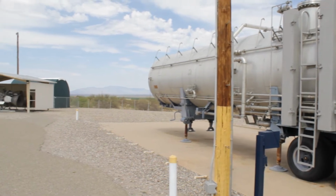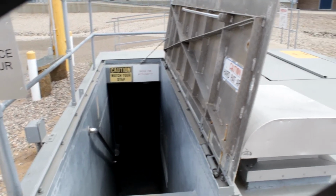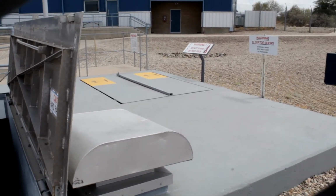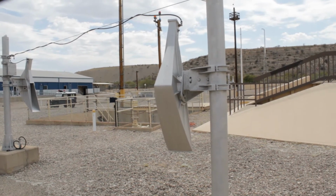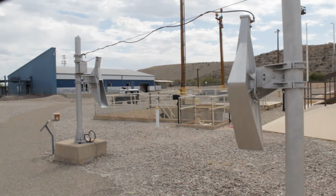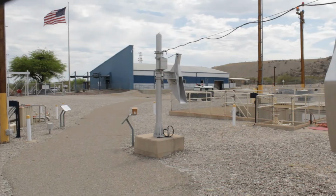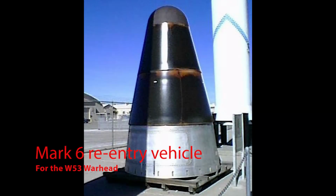Titan IIs were operational for 24 years, starting in June 1963 and lasting through June 1987. They were based out of Davis-Monthan Air Force Base in Arizona, which had 18 of them, McConnell Air Force Base in Kansas, which had 18, and Little Rock Air Force Base out of Arkansas that also had 18 total.